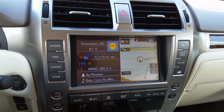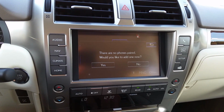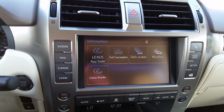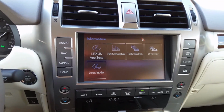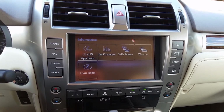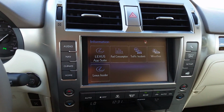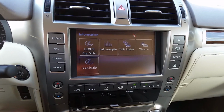There's our home screen I talked about. There's our phone button for Bluetooth. I can hook a phone up there if I need to. Info and apps. These are basically the internet or subscription based type of things that we have access to in the car, other than weather and traffic. Those are all actually just software in the car that are not subscription based.